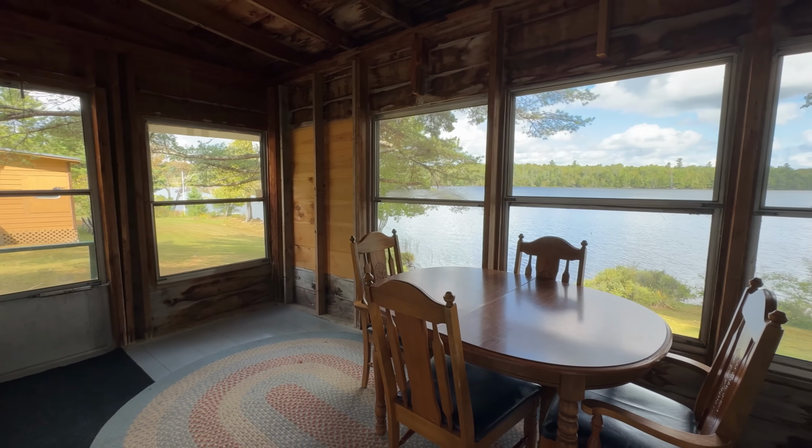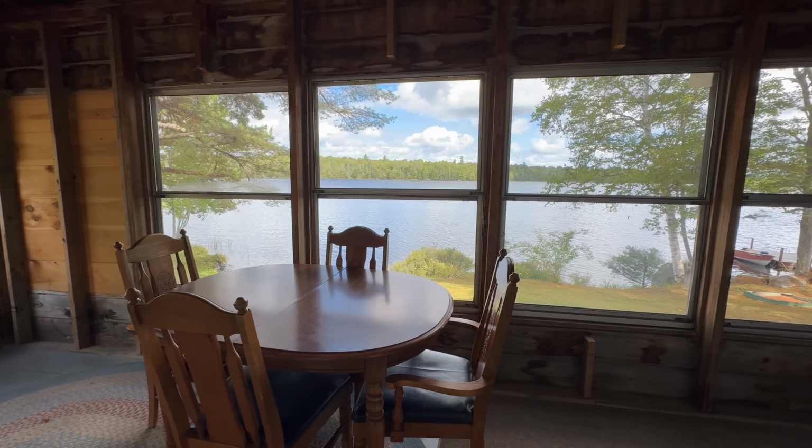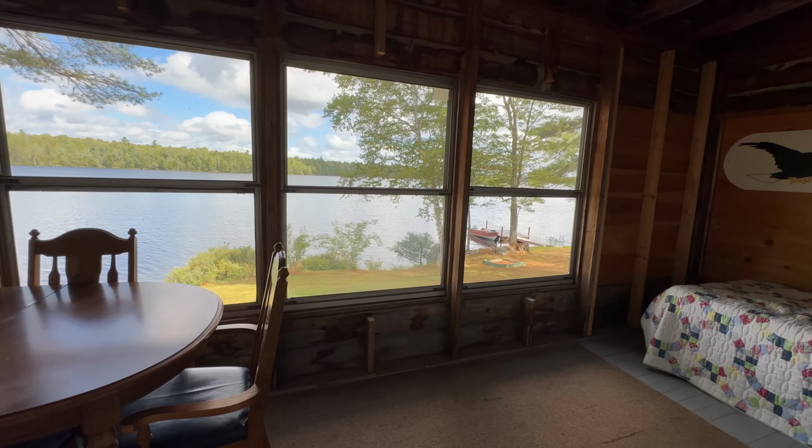Now that we're in cabin 2, you can see we again have this great sun porch with sleeping. This footprint is actually the exact same as cabin number 1. We do want to mention while we're here that this is an actively rented property. So if you come to take a look, sometimes you may not be able to get into every single one. We will have a Matterport 3D tour of each of the cabins. So if you're not able to see it in person, you'll at least have that experience. Let's go take a look inside this cabin.